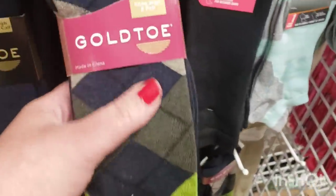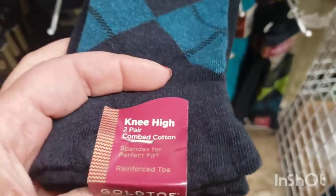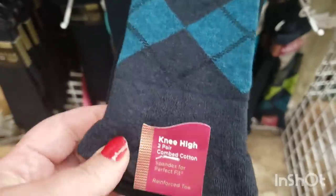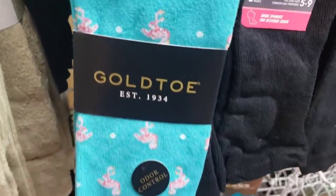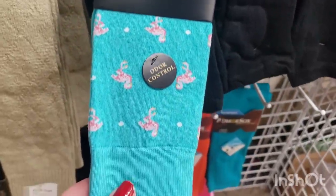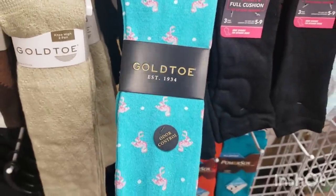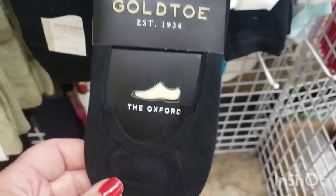Then they have these knee-high two pairs for a dollar, and they're just unbelievable. They have this thick band so they don't hurt your calves. Oh my goodness. I cannot believe this. This is crazy. These are gold toe with flamingos. Oh my goodness. And they're teal. They're so mine. Also super cool.